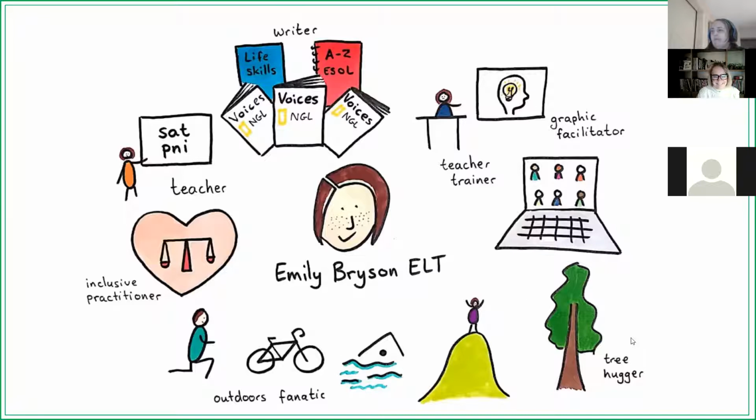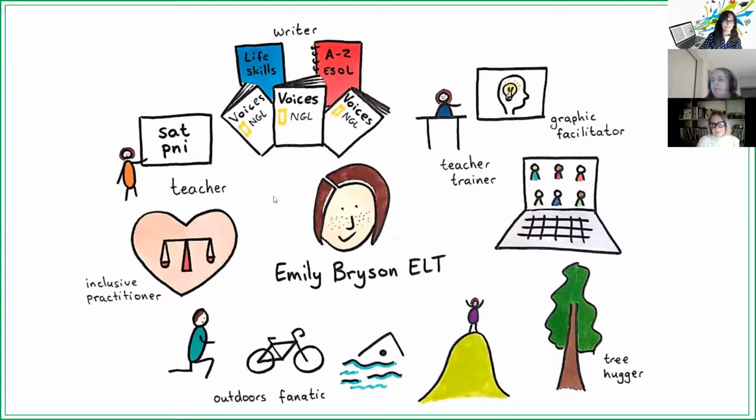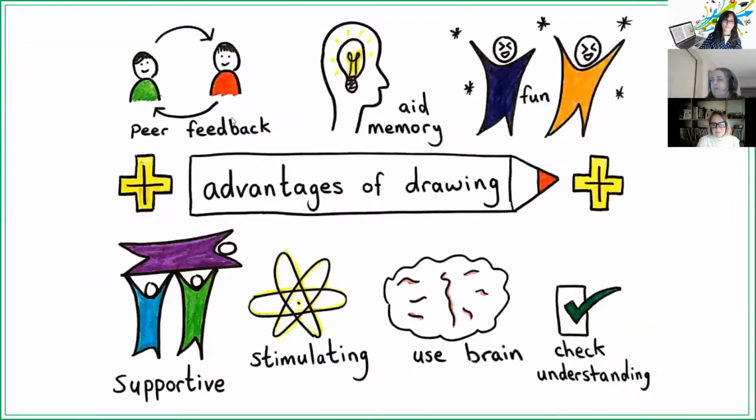When I'm not teaching, I enjoy running and cycling, hill walking and anything outdoors really, and hugging trees. So I'm a member of the Scottish Redwood Trust. While I'm out on my bike and run adventures, I catalogue tall trees around Scotland, which is a little bit different.